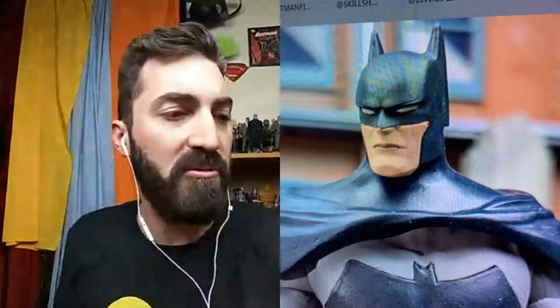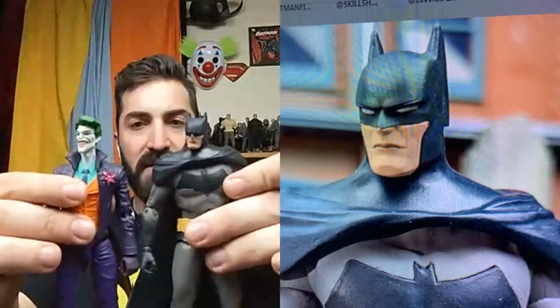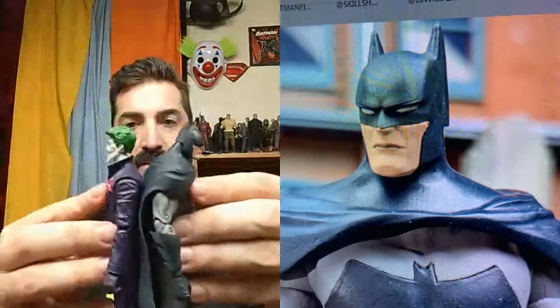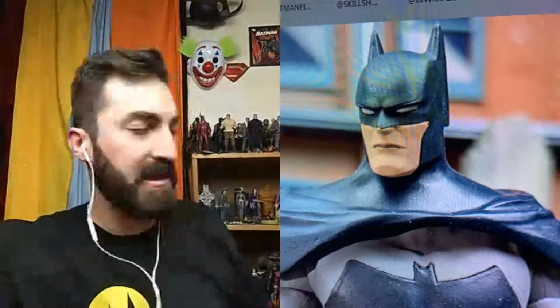I also want to show you this because now the DC Essential line might be a little bit more attractive, because this is the DC Essential Joker and it fits almost perfect. See, they look good together. The DC Essentials Batman is a horrible figure, 100% horrible, and that looks really good. I'm really happy that I got this guy now. At least I can scale with him. It's a good point. The two I haven't opened.